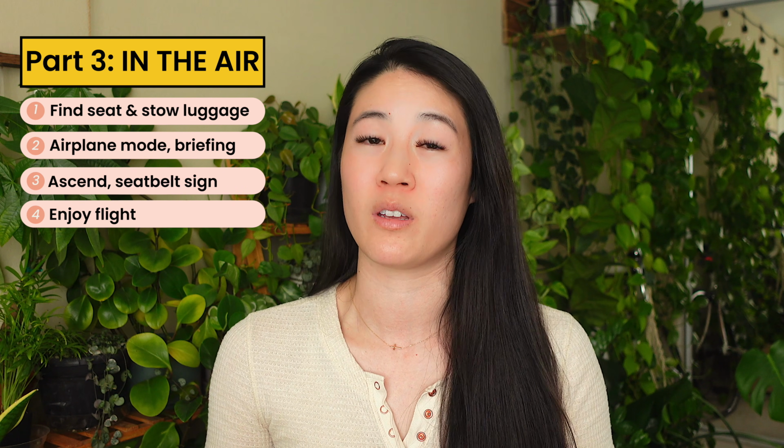If you are someone that does get motion sickness, I highly recommend you look into something called Dramamine, or you can look up different pressure points. You could put stuff behind your ears, like little patches, and that can usually help with motion sickness. Also, ginger ale and ginger chews can help as well. Another thing that helps with motion sickness is just making sure your belly has some food in it.